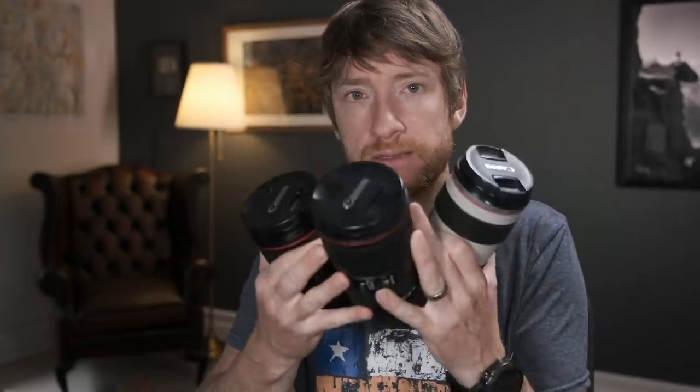Way number one is the affordable route, which is to get the holy trinity, such as this, but get the cheaper versions. So the kit lenses or the third-party manufacturers. But the problem with kit lenses is that the quality isn't as good. It isn't even close to as good as a professional lens. And that's why there is a huge price difference.